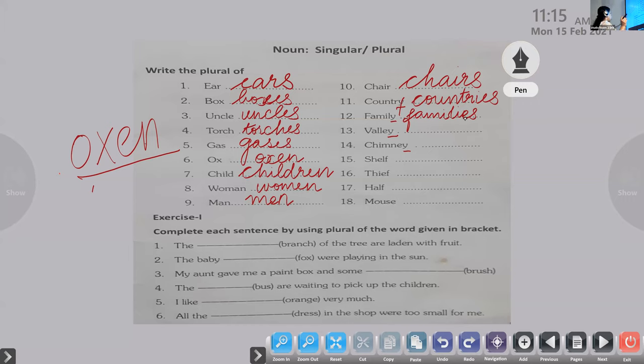You haven't gone through the rules now. Yes, ma'am. Yes, ma'am. Yes. Unless you go through the rules, children, we can't complete this exercise.